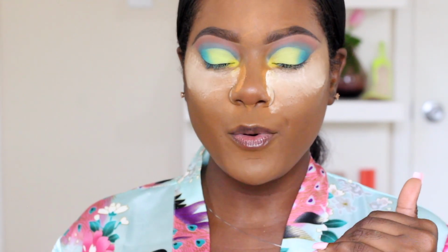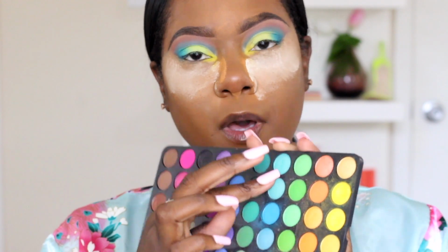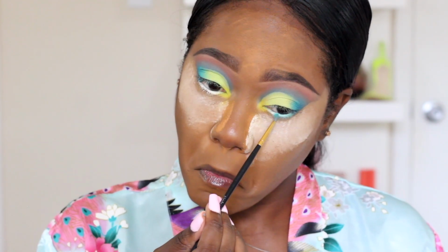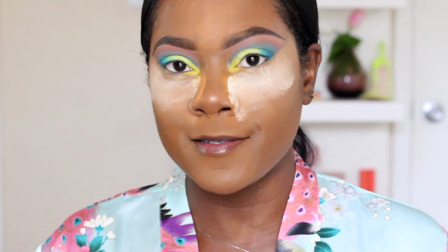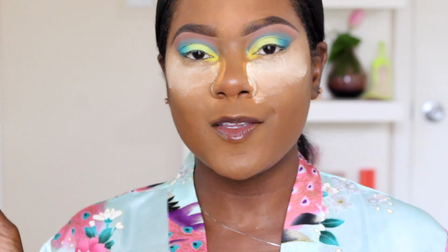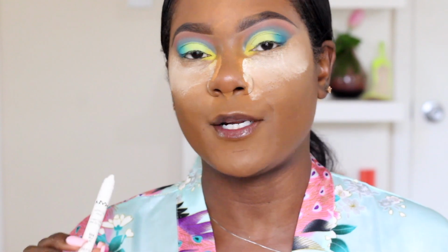So I want to put turquoise in my waterline. I'm going to be using my jumbo pencil in Milk. And then after that, I'm going to be applying some eyeshadow, and I'm going to be applying this right on top of Milk. Milk is just going to allow the color to really pop. Eyeshadow doesn't stand by itself alone in your waterline because, I mean, it is your waterline. It is best to go in with an eyeliner pencil in order for the eyeshadow to stick.